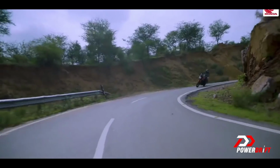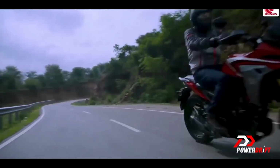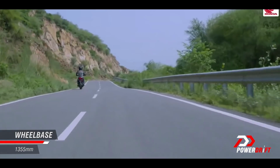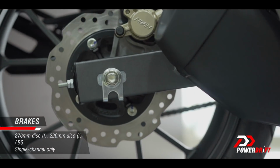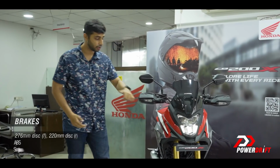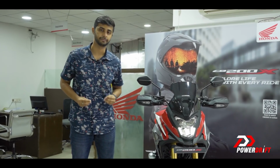So talking about looks in general, this actually feels like a nice motorcycle. In spite of the displacement being 184cc, this does not feel like a small capacity motorcycle. It feels big, it feels tall. Also the quality of the parts that you see here, for example, the quality of the windscreen, it's plastic. The quality of the knuckle guards, again plastic. But it does not feel cheap, it feels Honda, premium Honda.